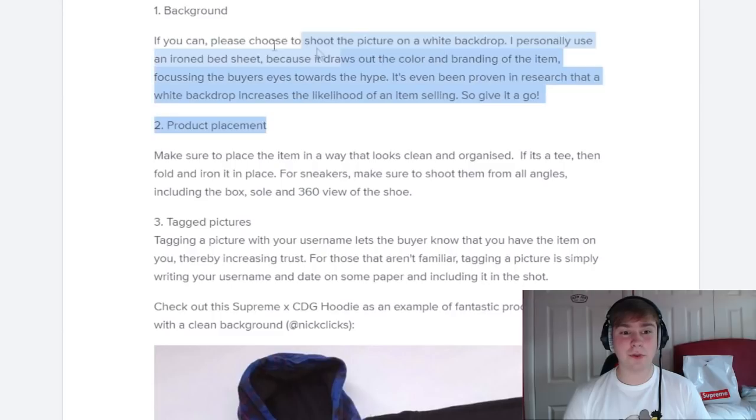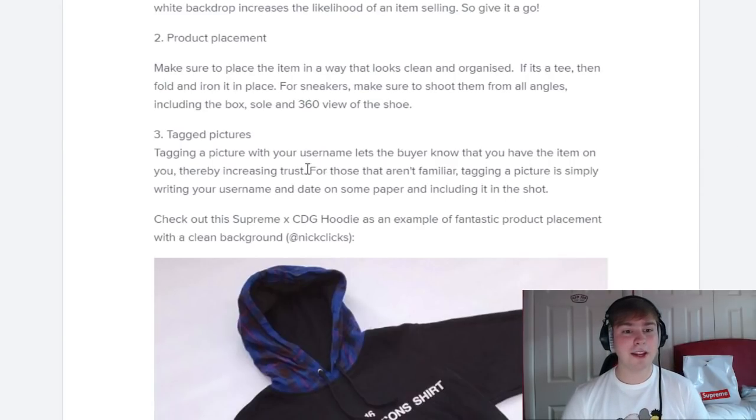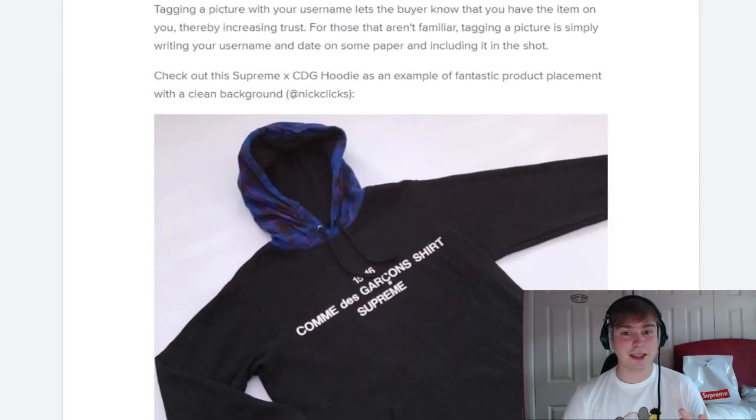So they ask if you have a white backdrop, a bed sheet, which helps with the branding. So obviously if you've got a white tee, probably use a black backdrop for it, because that helps a bit more, and vice versa. For any other colours, probably leave it with white, but if you have a background that you already use for the colour, then just use that background. They mention the whole product placement when you are selling your items, so you have a 360-degree angle of it. I already went through and said that.